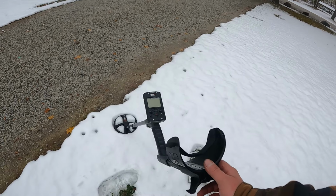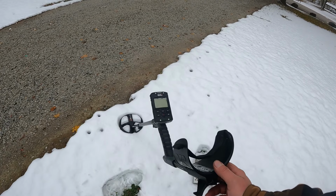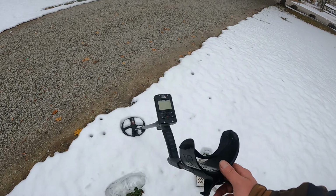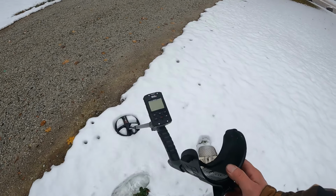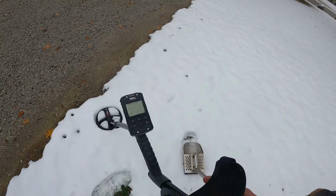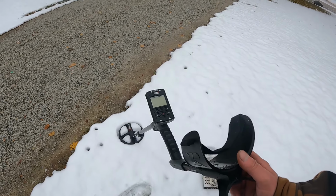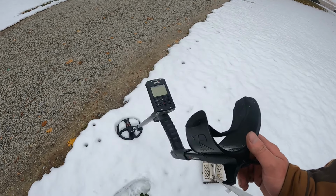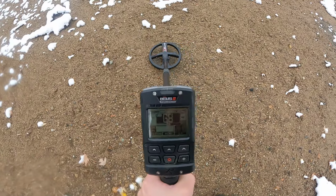I was having a really hard time. I was going back and forth between whether I wanted to do the Manticore or the XP Deus 2. I knew I wanted a performance machine, and I eventually settled on the Deus 2, and I picked one up this weekend. So I putzed around in the yard with it a bit, but today is going to be the first time that we're really getting out in the field and using it. So let's see what this machine can do.